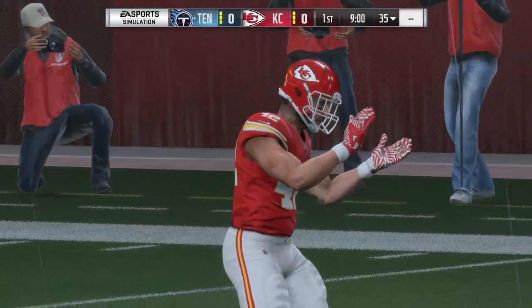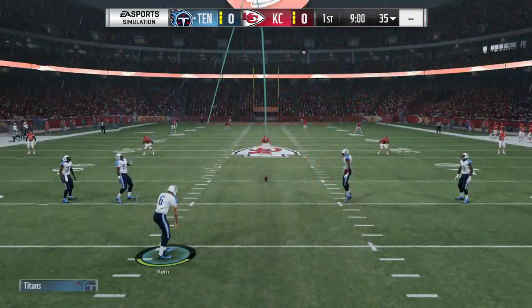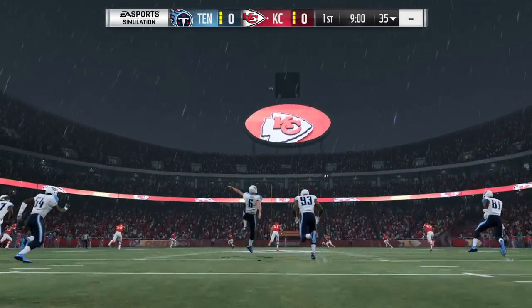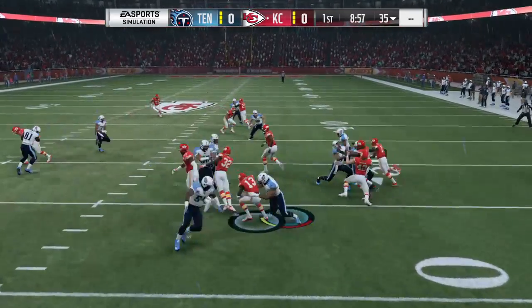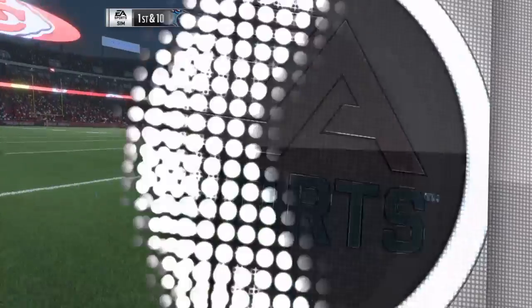As always, it is a frenzied atmosphere inside Arrowhead Stadium in Kansas City. Tonight, it's a preseason matchup between the Tennessee Titans and the Kansas City Chiefs. This will be taken in at the 1. They'll bring it back to just about the 25, call it the 24-yard line.